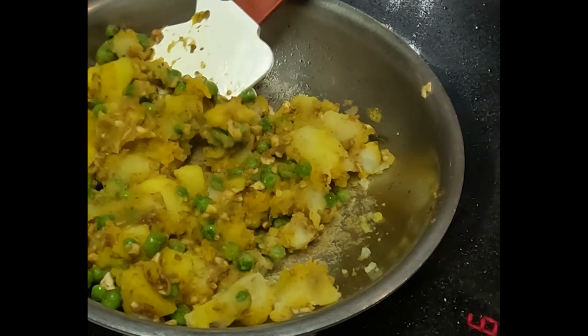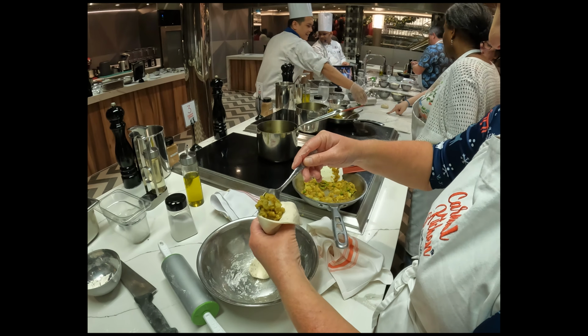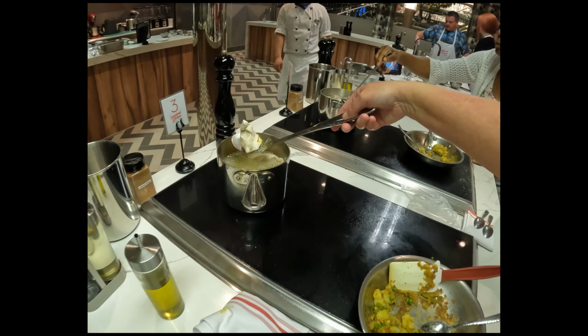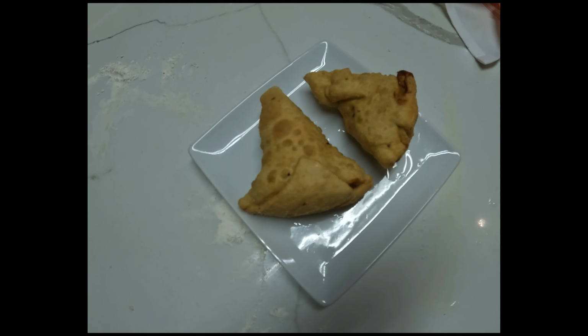Very good high quality ingredients, and we love Indian, we love Italian, we love Indian food. So this is a really good one for us. There you can see the chef in the background cooking away. Right now Julie's making samosas. There we go. Not the best looking ones, but they taste good. I didn't realize you cooked them in boiling water. And there you are, the cooked product.